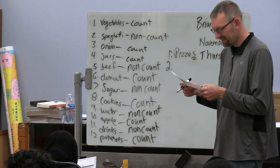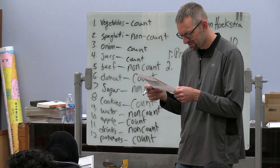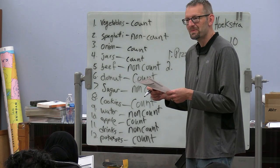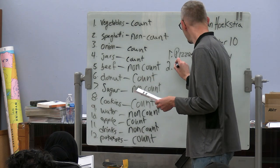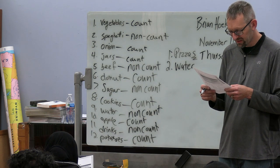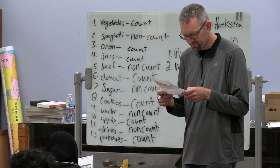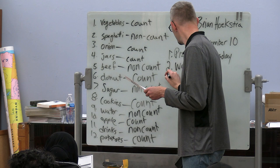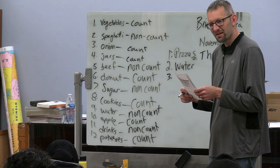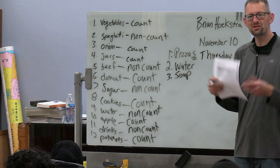Okay, number 2. Would you read that? You want water with your meal. No S, just water. Number 3. Roberto is making soups. No, just soup. He's making soup.